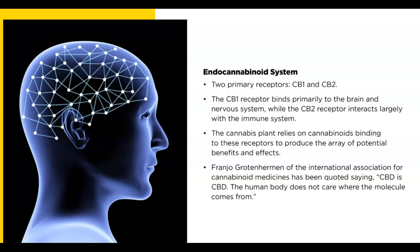So here's the thing, guys. This is what we should have learned in science. Not dissecting a frog. Not dissecting a pig, right? Not dissecting that bullshit. We should have learned stuff really for real about our body, right? So the cannabis plant relies on cannabinoids binding to these receptors to produce the array of potential benefits and effects.